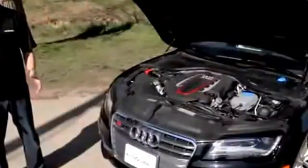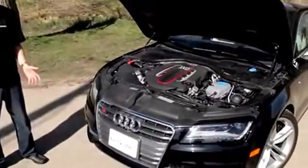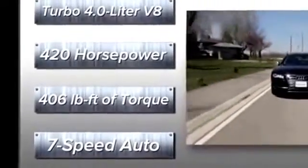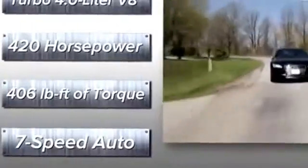Since the A7 only comes available with a 6-cylinder engine, Audi has created the S7 to better take on the Mercedes-Benz CLS 550 and BMW 650i Gran Coupe. Like its two German rivals, the S7 features a turbocharged V8. The 4-liter unit produces 420 horsepower and 406 pound-feet of torque. It sends power to all four wheels through a 7-speed automatic transmission.